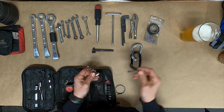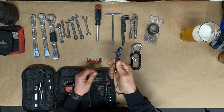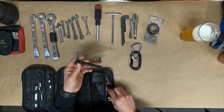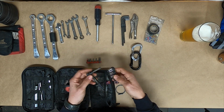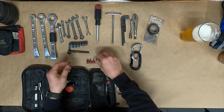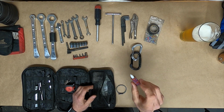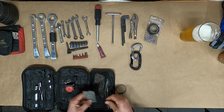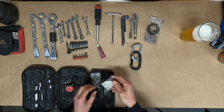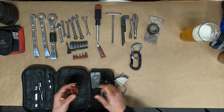Here is the little adapter that I use for my socket here, my ratchet. This little ratchet with this adapter on, I can put all of these 1/4" drive sockets on, so that really helps speed things up when you're on the side of the road or the trail. I carry Loctite, blue Loctite. It's super important. These bikes rattle around like crazy, and that can definitely keep bolts from coming loose if you have to replace any.